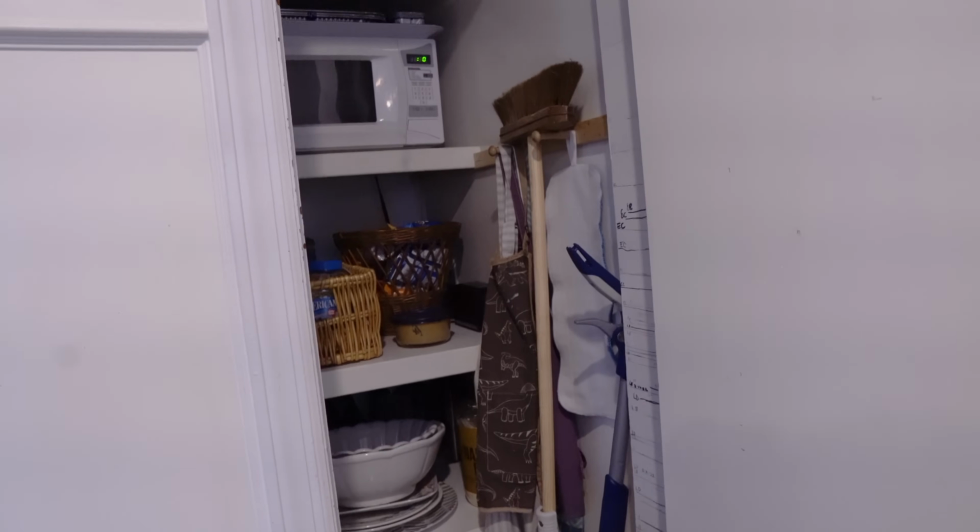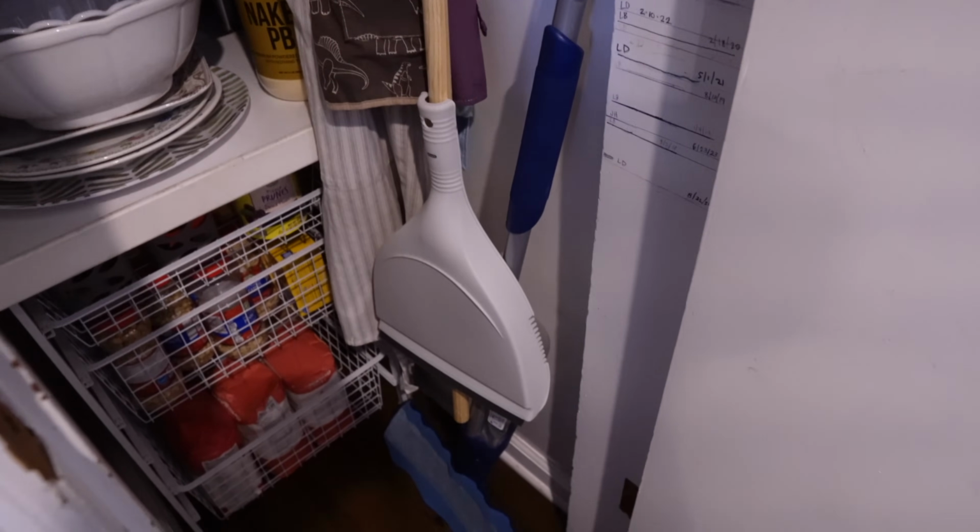Maybe you can relate, but when an area of our home gets a little refresh, it really does inspire me to maintain the organization and upkeep of that space. And it just brings me a lot of joy as I go about my homemaking.